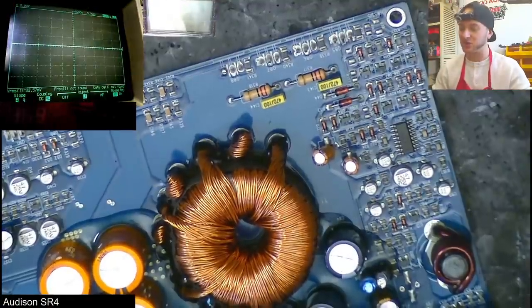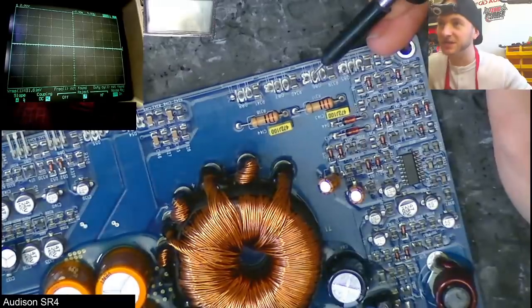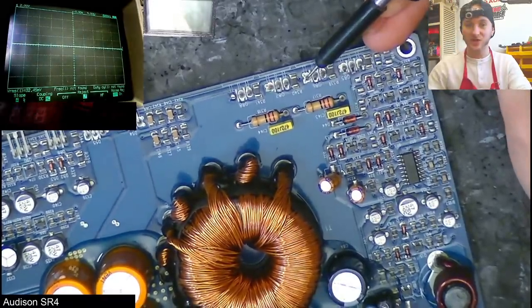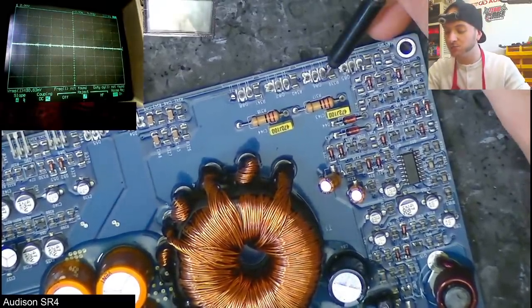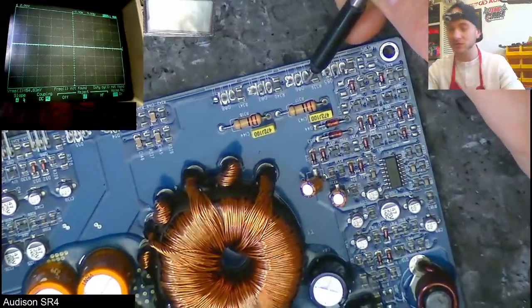So what happens is your 12 volts comes in from your vehicle power supply. It sits on these MOSFETs, and these MOSFETs are like switches, and they are controlled by a circuit over here which creates some pulses, and it tells the MOSFET to turn on and off and on and off very, very quickly.